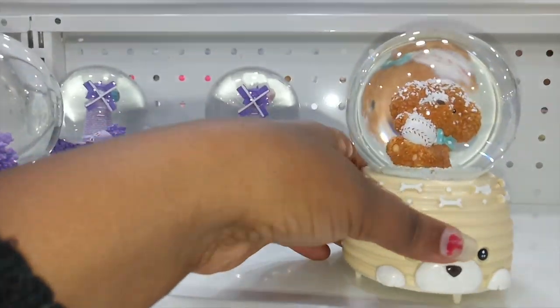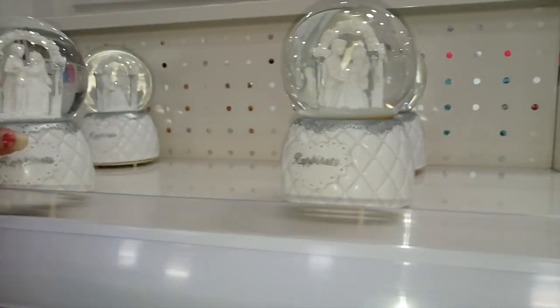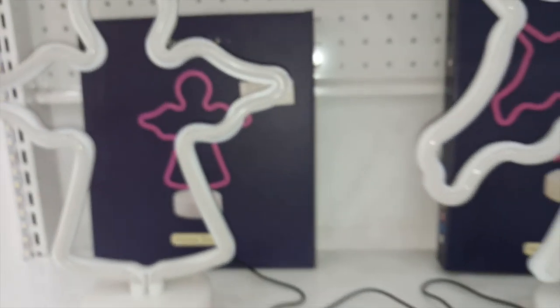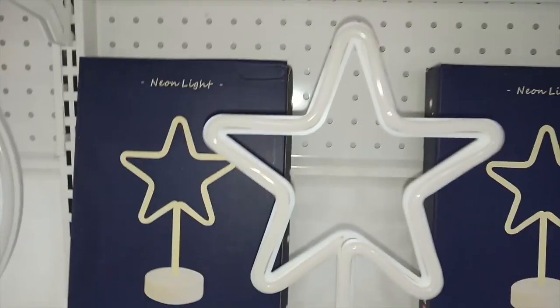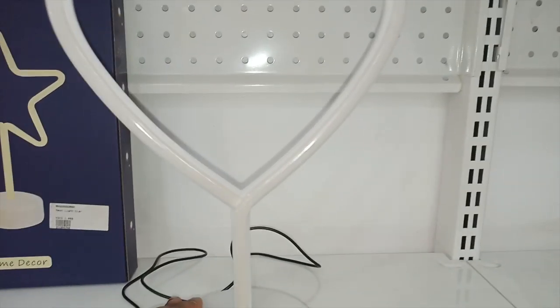You can use them in your kids' room or something. Give me ideas on where to use these things. Wow, they're so pretty. Then we have these beautiful neon light stars, again going for 1,000 shillings. As I have told you, everything in this shop goes for 1,000 shillings or less. Beautiful. Would love to see these ones when they light. They're so beautiful.